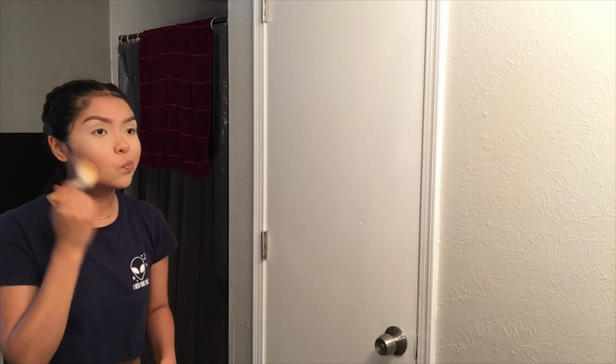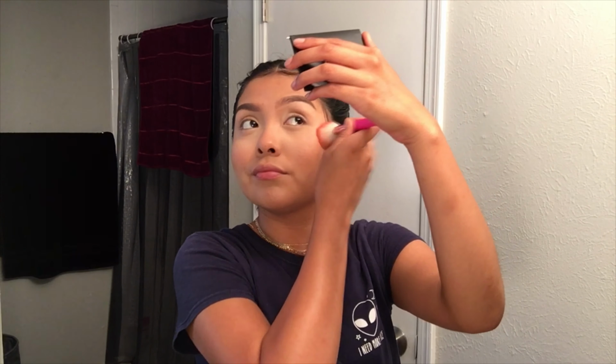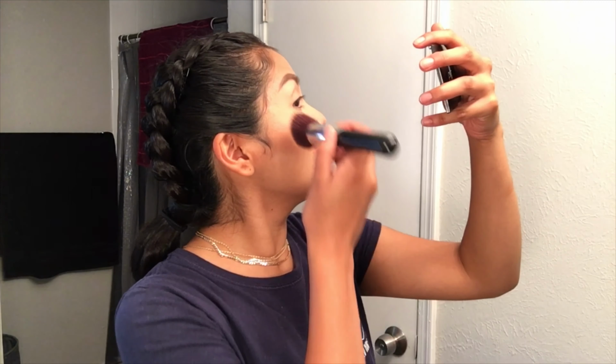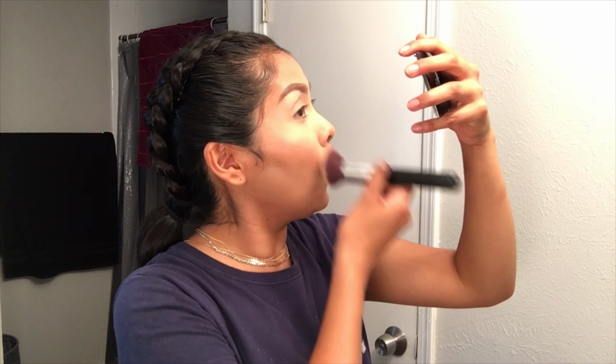I mean, I kind of look crazy. I'm just gonna add some blush to see if it makes it better. Oh my gosh, this looks so fucking bad. I'm so upset. Okay, we're just gonna try to blend this shit out.